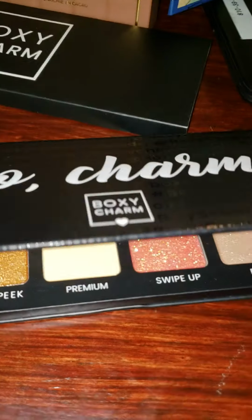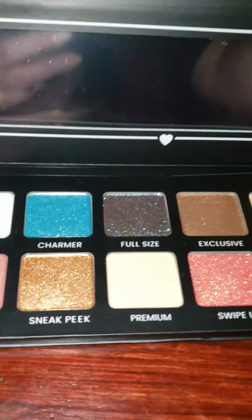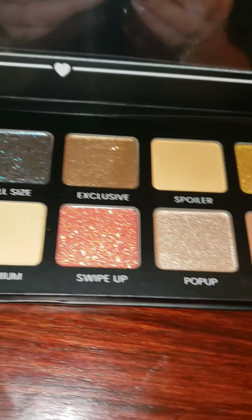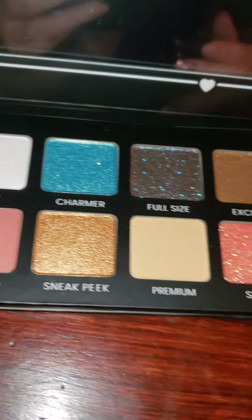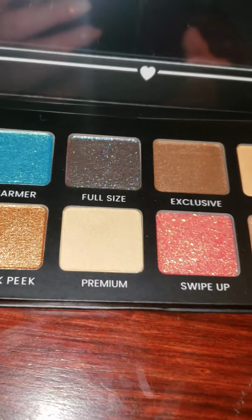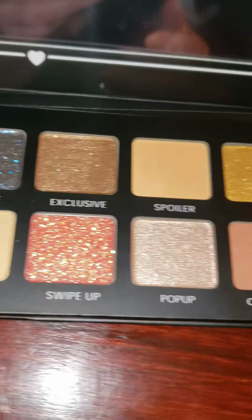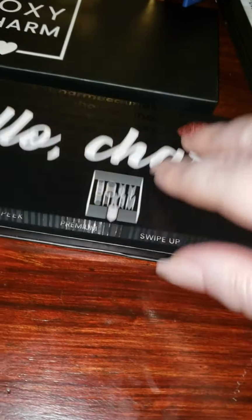This is the Hello Charmer, and I have the original box right there in the back. This has not even been touched or anything. This is killer for summer. Sparkles, all sorts of different things. That's a duochrome. See how it goes brown and then it goes blue? That's a killer color. These are all awesome colors. Okay, $10 for that. And I'll start getting these out of the way.